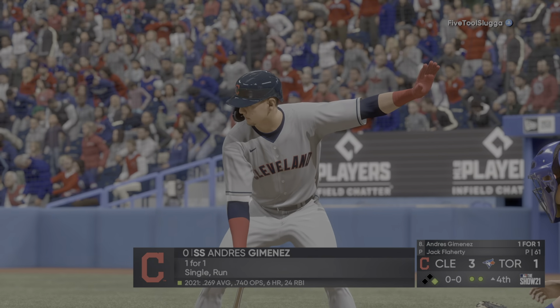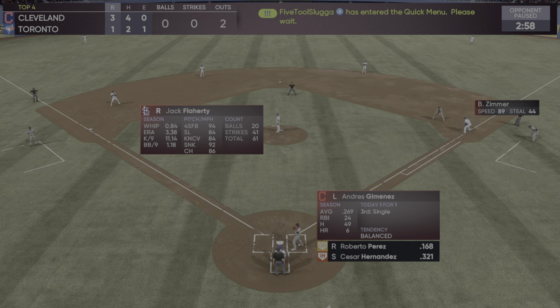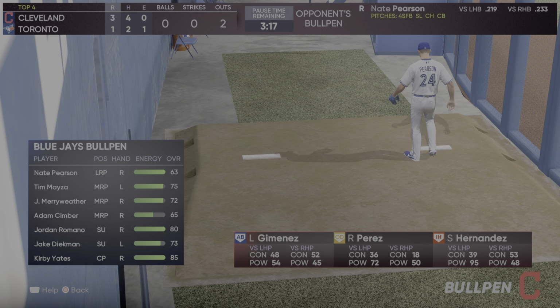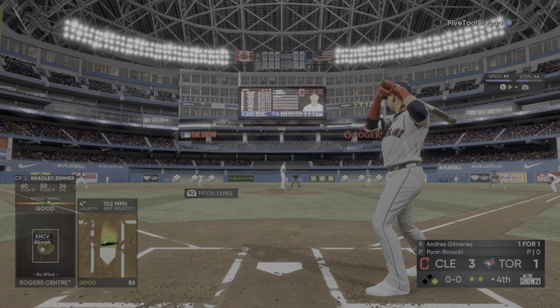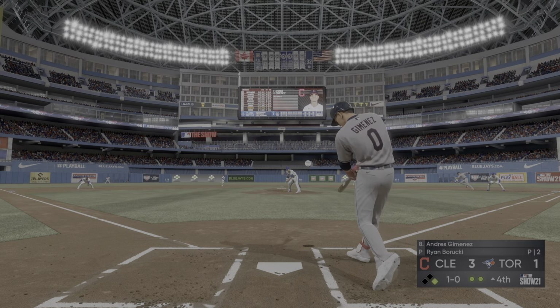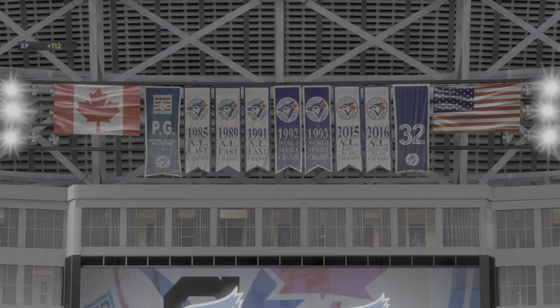Runner at first with now two gone, and that'll bring Andres Jimenez in to bat. Ryan Borucki answers the call from the pen here in the fourth as they didn't get the outing they were hoping for from their starter. He's set. Here it comes. Too low, 1-0. Zimmer makes a break from first. Springer coming on. He gets there to make the play, and that ends the inning.